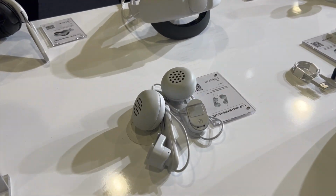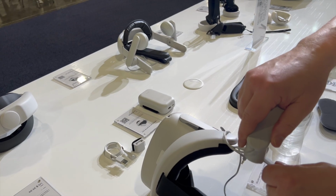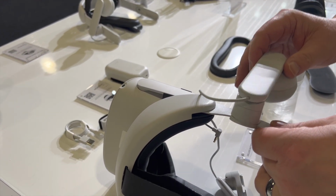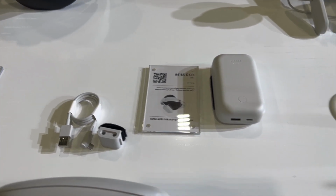First up are the Kiwi Design headphones that allow you to attach it to a head strap or a battery pack. It's super easy to use, and honestly, I'm just surprised that nobody has ever thought of this yet. They also now, of course, have the Kiwi attachable battery pack.